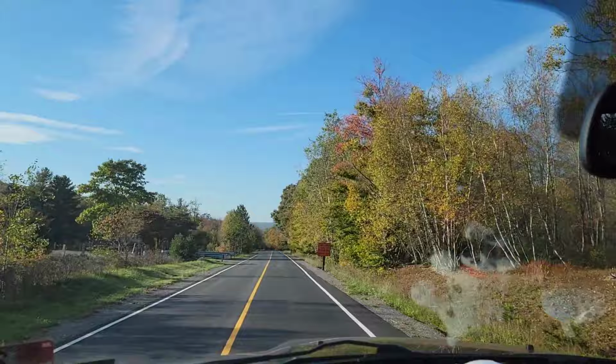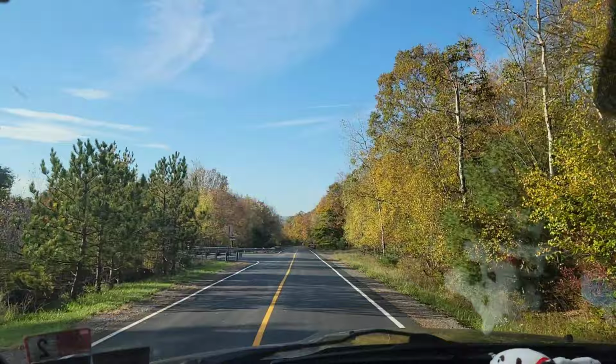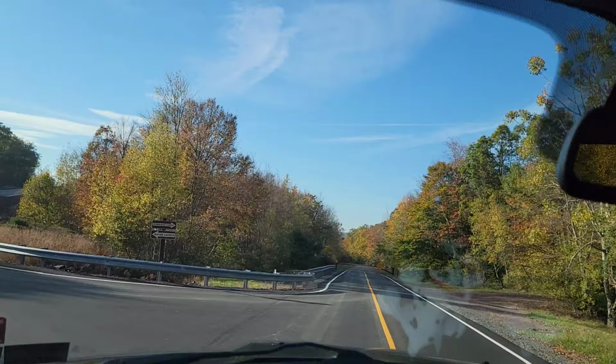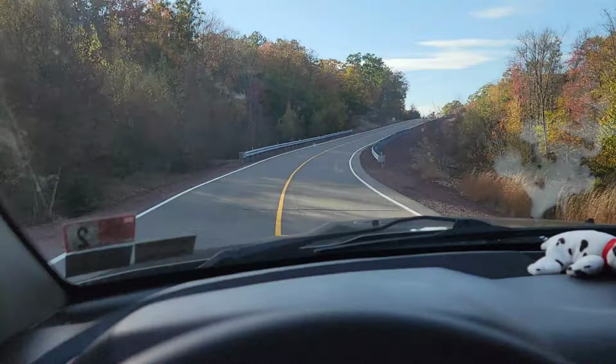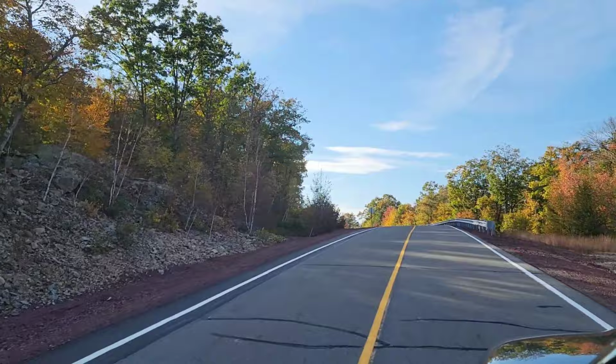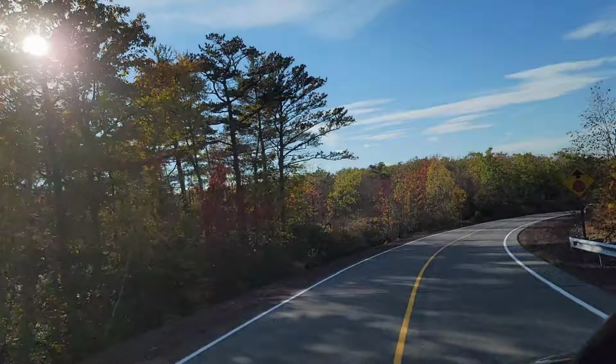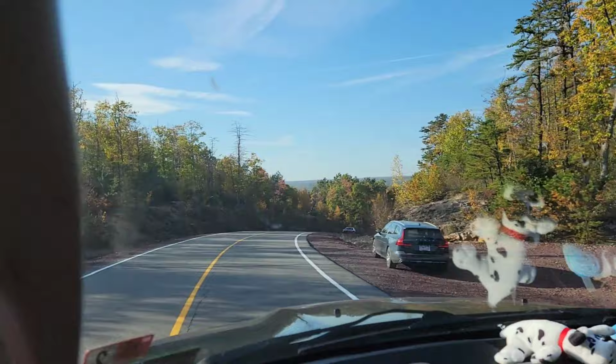Okay, so it looks like the lower road is only open to fishing and boating anymore. So that sucks, they don't let you cross anymore. I will say the road has taken quite a beating over the years, and you know, with the constant up and down of the water, it literally just eroded. But let's do this, let's check this out. Set your car up and check out the view.